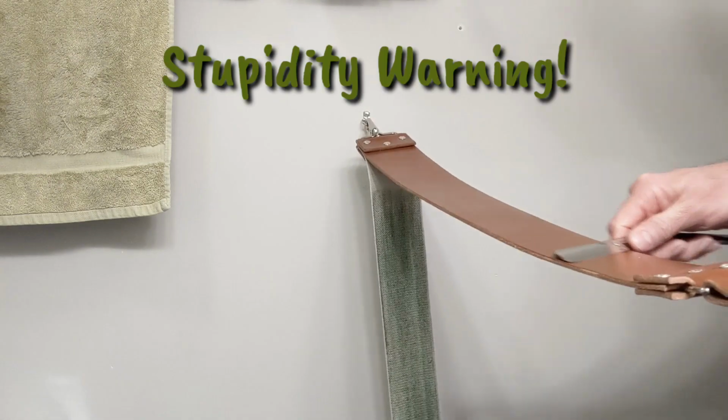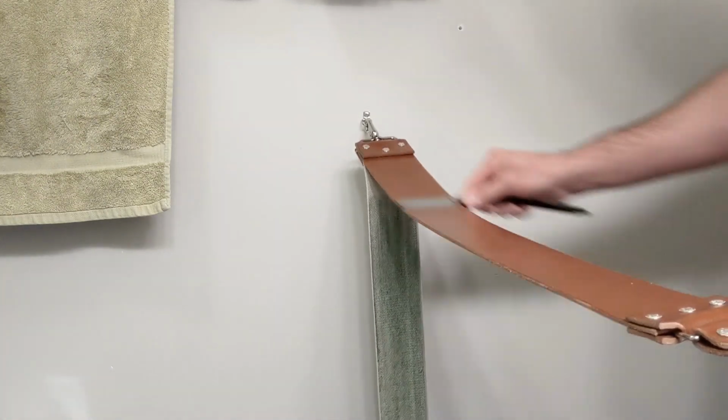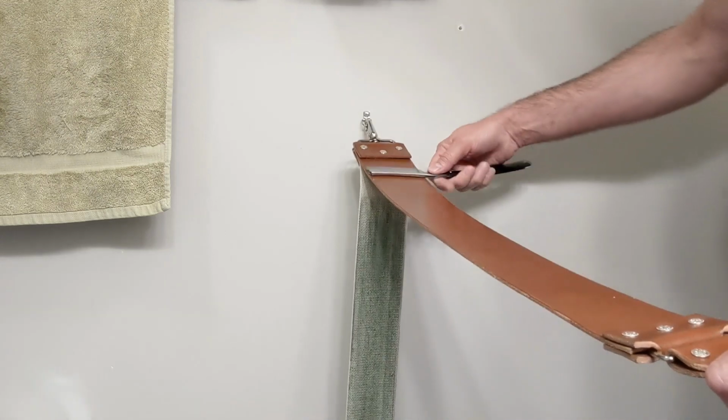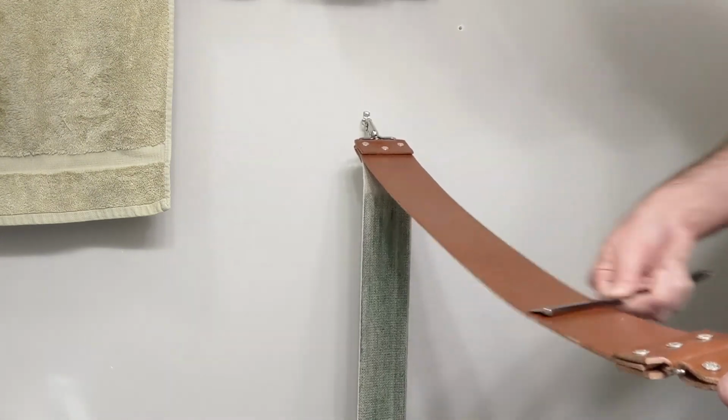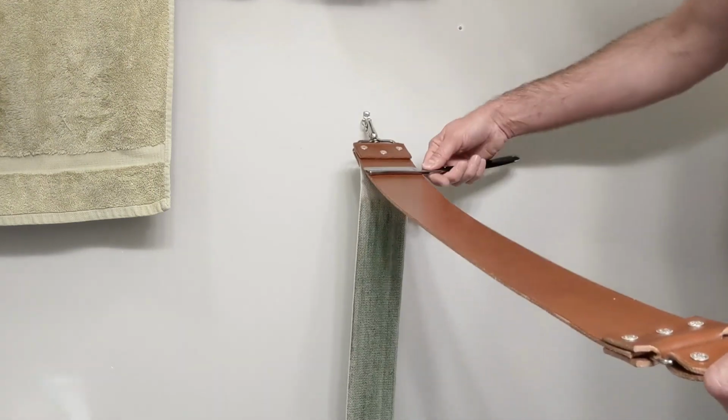Oh. Shoot. And I wasn't paying attention there, and I just nicked my strop really bad. Trying to look at the camera, not watch what I was doing. Can you see that?